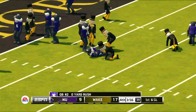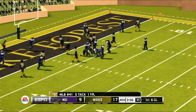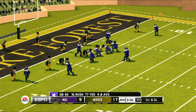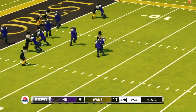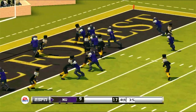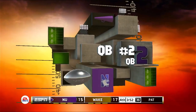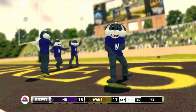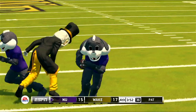Gets to about the 5-yard line. No gain. That makes it first and goal. Touchdown, Northwestern. Quarterback just made that one look pretty simple.